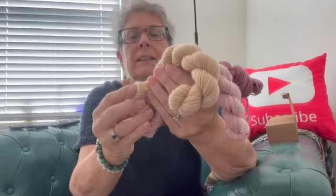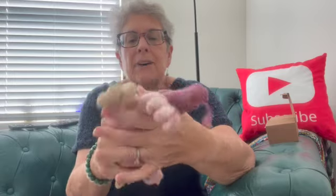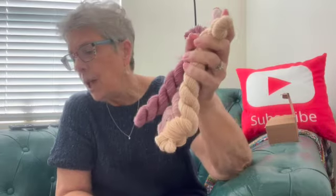This yarn is a lovely high twist yarn. I really like it. It's a 75/25. And if I didn't say so, it is by Orlando Fiber Arts.